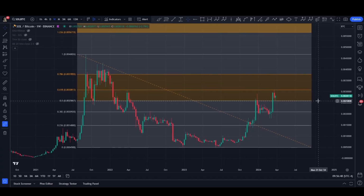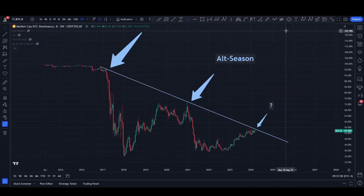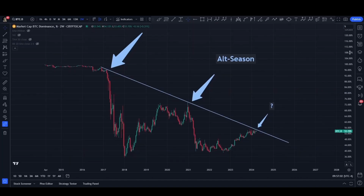Solana BTC is so undervalued right now. It's hit the 618 fib, had a correction. It's got a green, red, green right now. I think we're going to see continuation very, very soon. And one major thing I want to leave you on is the fact that I really do think alt season is coming very, very soon.